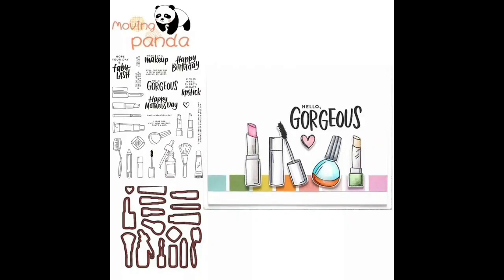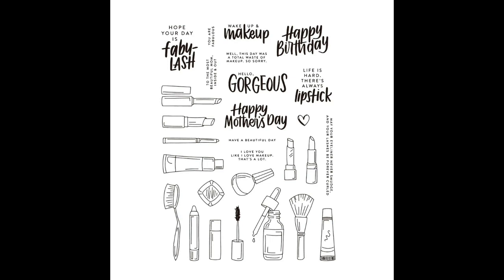Look at this one I found. This is a makeup stamp set with the dies, and I love the mascara. Look at the little mascara that you've got on there. That is just too cute. You'll see some examples in a minute.